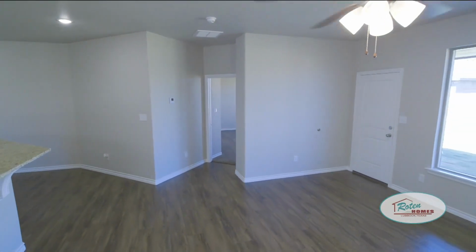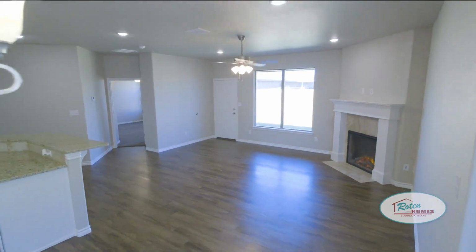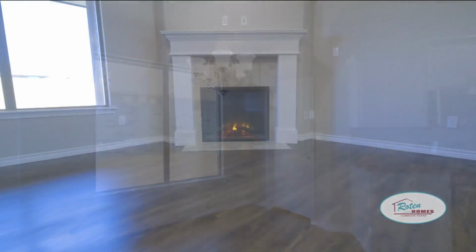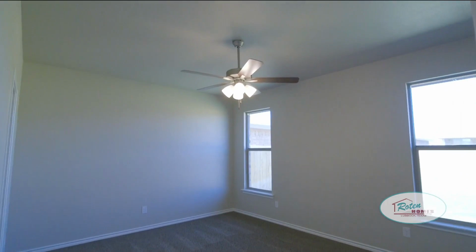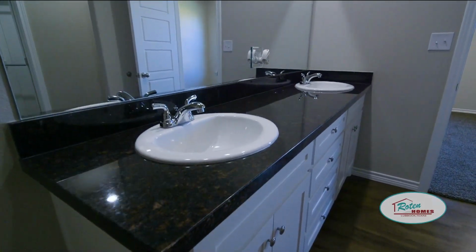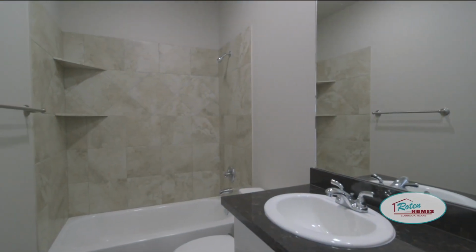You've got a wonderful open living area, which has windows that go to the backyard, which is nice when the kids are out there playing. You can watch all the fun that they're having. And then you have a wonderful open dining area. When going into the master bedroom, you have 2 master closets, one in the bedroom and one in your master bathroom. This master bathroom is amazing because it's a very open bathroom, and so if there's 2 of you getting ready in there, you have plenty of space. You have lots of storage as well.